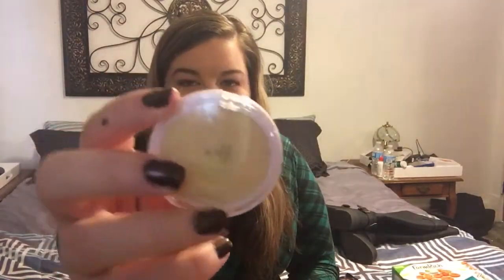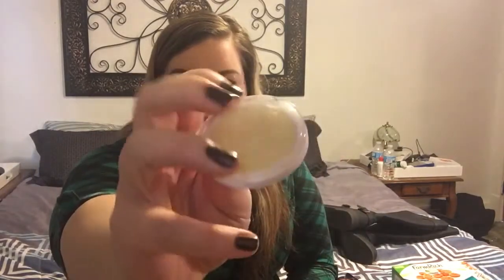Next one I have here is the e.l.f. Cover Everything Concealer, and it is a yellow concealer there. I've been playing around with this for quite a bit, pretty much all year, and it is one of their dollar makeup products, and this thing goes a long way.